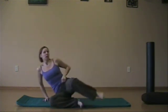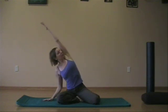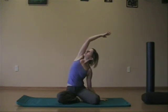We also need to make sure we're doing some side bending, some lateral movement. This is going to be mermaid. Mermaid's going to be great for stretching the sides of the ribs. So we're going to place the hand down. We're going to inhale as we lift up and over. Exhale, come back. Inhale, lift up and over. Exhale, back.